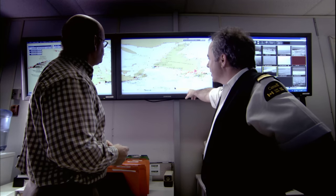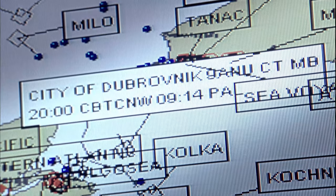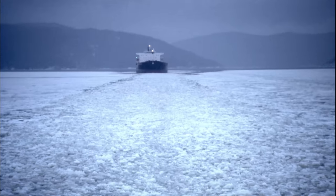Icebreakers are essential to North America's economy. There are over 100 ports and docks on the Great Lakes, and they rely on the St. Lawrence as their link to the rest of the world. Today, the Amundsen is escorting the bulk carrier City of Dubrovnik up the St. Lawrence River to Port Alfred.